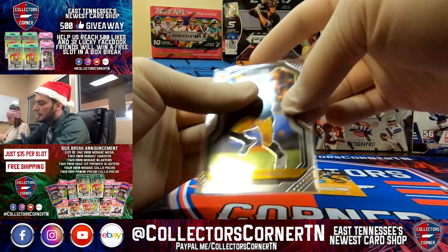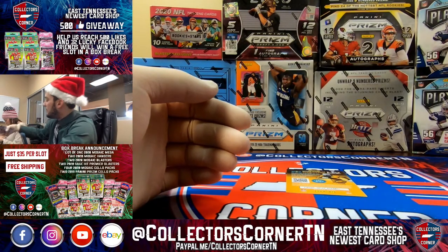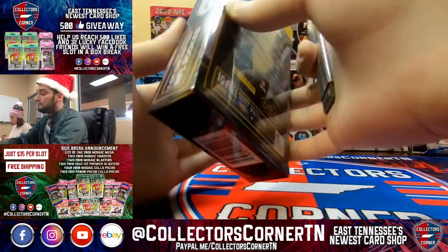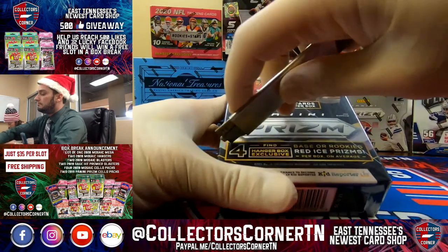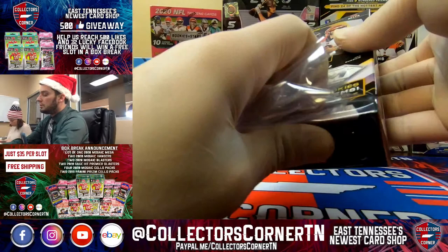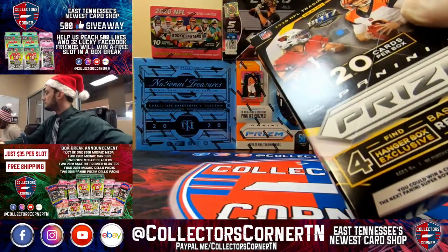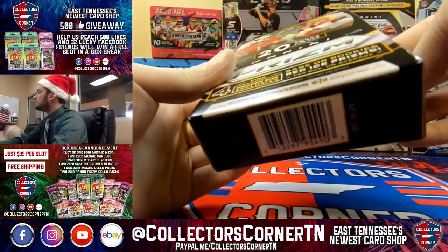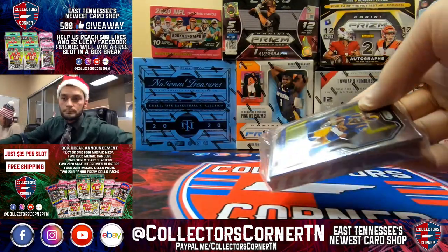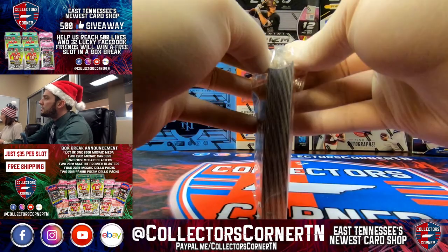We just opened up a mega box of the Panini Playoff and scored a nice number of 25 Chase Claypool. That was pretty dope. Pretty dope. Black and white variant. There's a Pittman one in there. Last break we got a black and white Jalen Hurts.